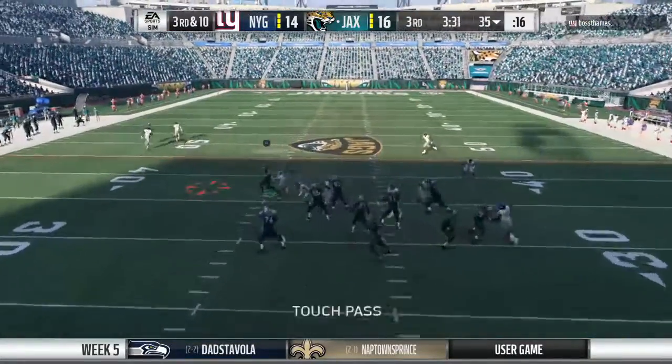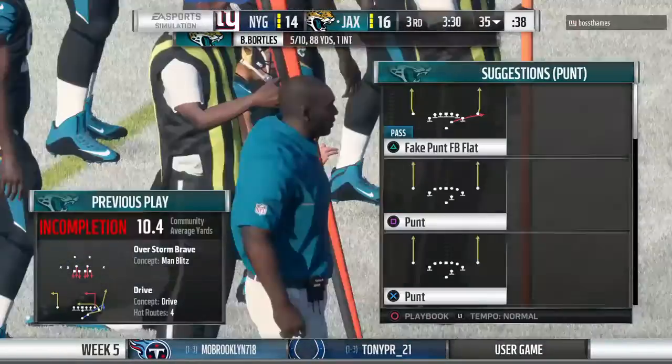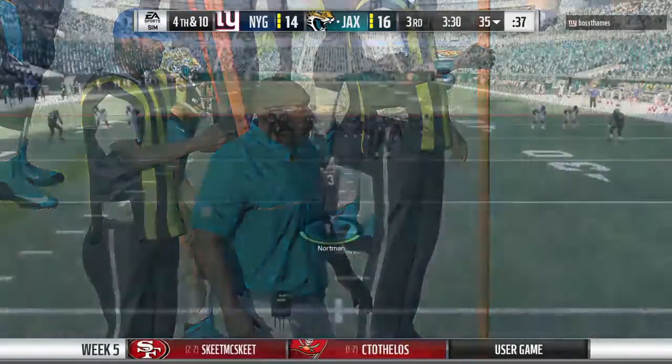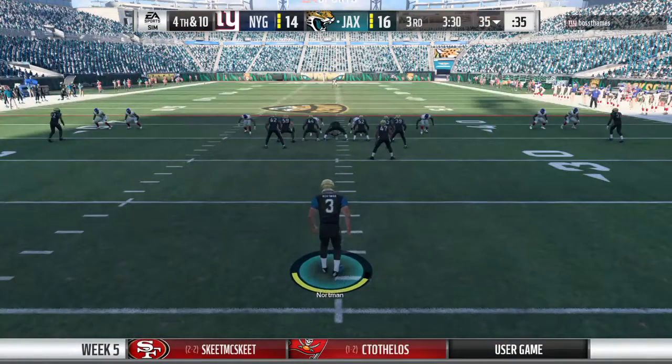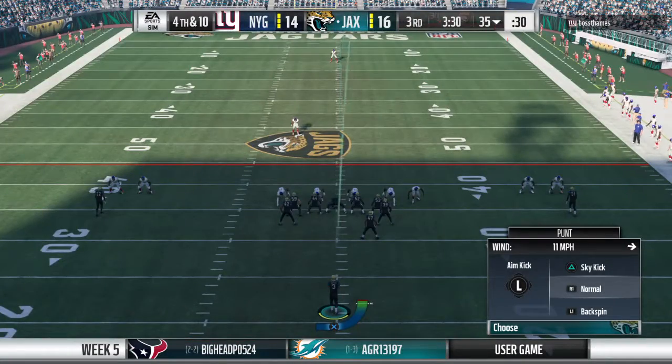Bortles now to throw. And that is incomplete. But no second guessing the call here. It was 3rd and long, so throwing the football was probably the smart play to try and pick it up. But they don't get it, and now the defense goes off the field feeling pretty good about themselves, gaining some momentum as they force them into a likely punting situation.